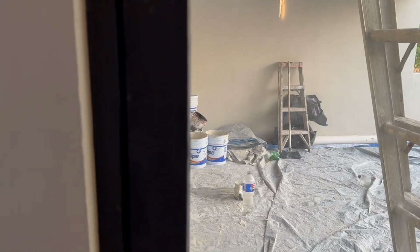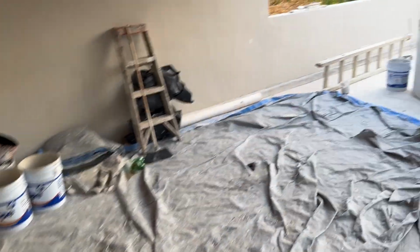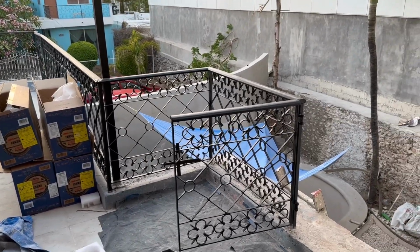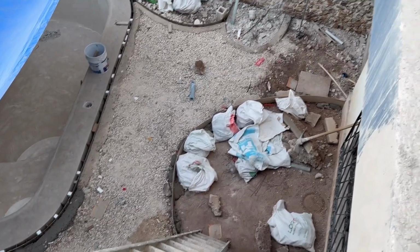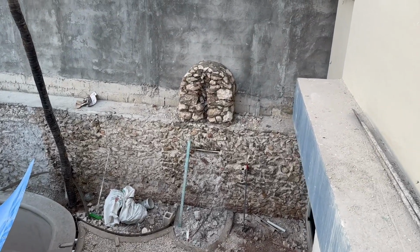And then while we're up here, we'll go out to the rooftop terrace and just show you down. So they've started painting the ironwork. I think this is just primer right now. And then the pool. So you can see they've started dividing the yard. So right there is going to be where the outdoor shower is.